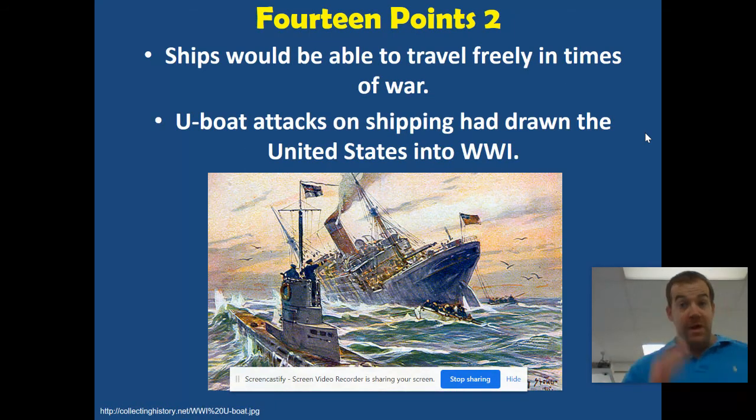The second point: ships are able to travel freely in times of war. Upon the seas, he doesn't want any attacks on shipping. Remember, one of the main causes of the United States getting into the war was unrestricted submarine warfare by German U-boats. This has to do with the idea of imperialism, trying to rule the seas or areas that are not actually part of your country. So that's the second point.